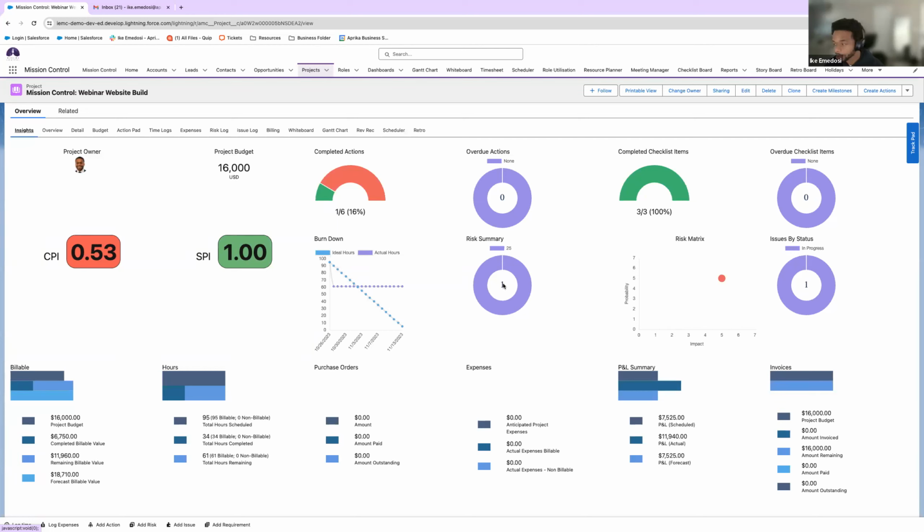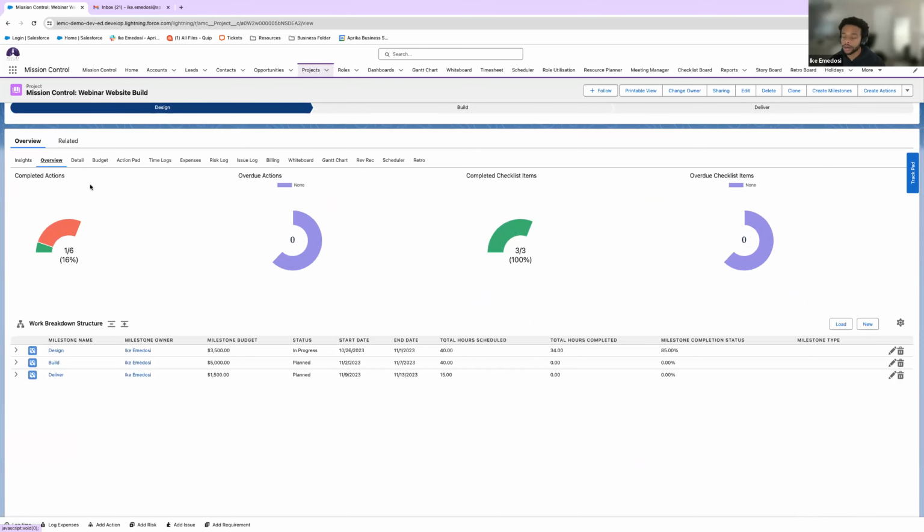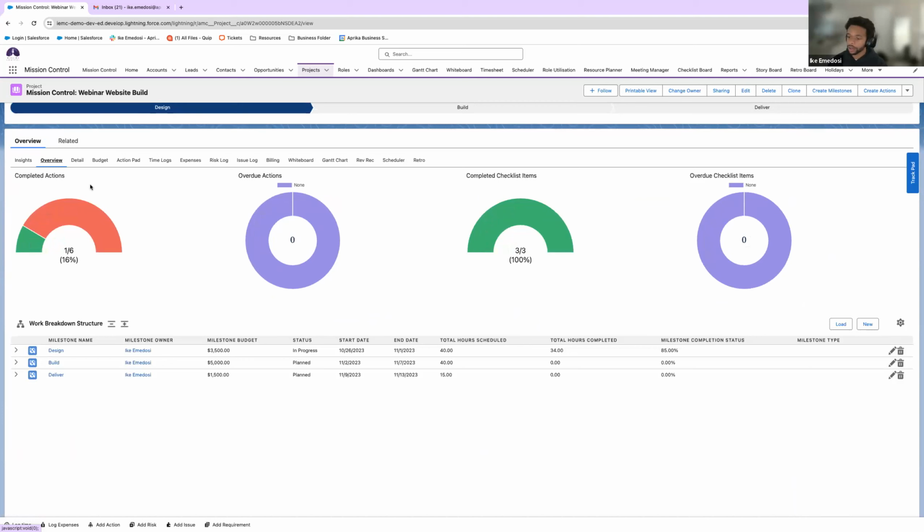I don't want to see risk though, so we're going to have to vet that out. And it looks like we also have an issue as well. So let's go ahead and look at our overview. Real quickly here, we have our graphing system, but also we're seeing how many total hours are scheduled for our milestone and the overall completion status of our milestones here.